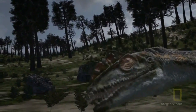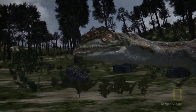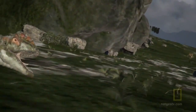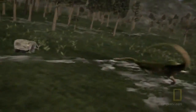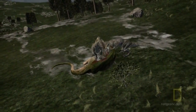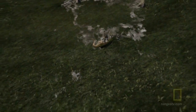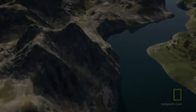Nearby is the Dilophosaurus. It's small and fast. Dilophosaurus is too big a meal for one Dilophosaurus, but not for two. The dinosaurs have repopulated the Earth, but no species can tame this restless, volatile planet.